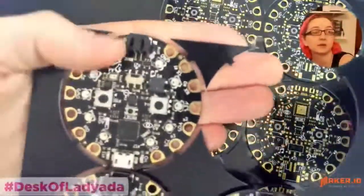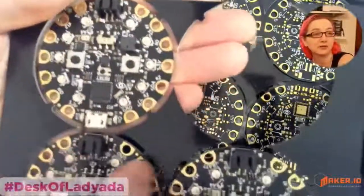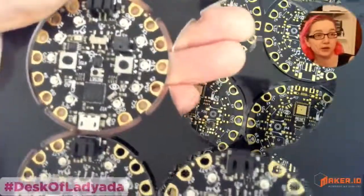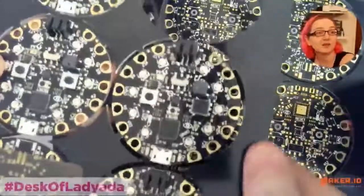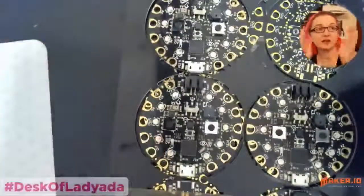With my hand behind it, you can see there are little tabs. This one is a pick-and-place part, and after it's assembled, you break it apart. This is one of the things you do. And when you do panelize, make sure you have a nice railing on the side. Give yourself at least half a centimeter, because the machines grip.